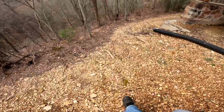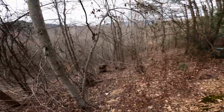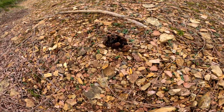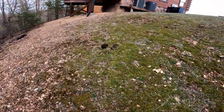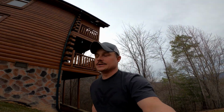Here's our backyard, guys. Not much of a backyard, really. Super steep hill down this way, and already right behind our porch here, a couple piles of scat right here, and I got a huge one over here, so who knows what they're eating. But yeah, craziness. Hope we do see some bears. Actually, I haven't seen too many bears in my life, so that'd be kind of cool if we did see a few.